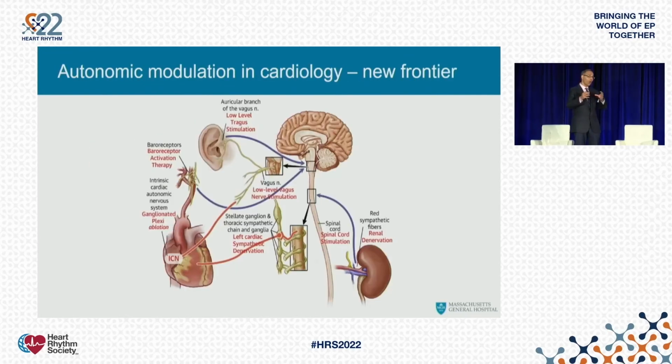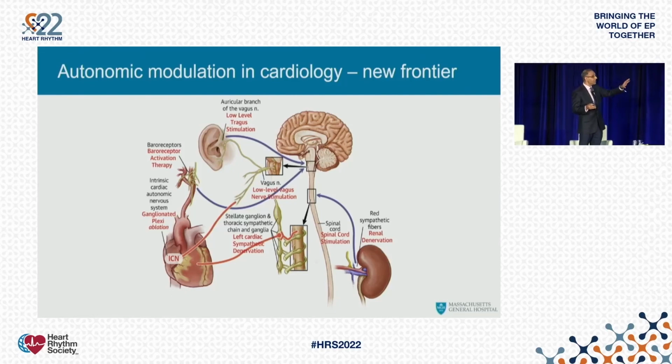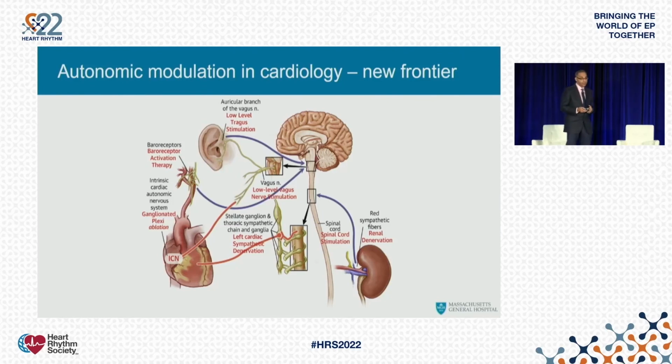There is a whole spectrum of autonomic studies that potentially could be done, but of these different areas, whether it's the tragus, the vagus, renal denervation, or intrinsic cardiac autonomic ganglia ablation or stimulation, the only one that has panned out so far is Baroreflex Activation Therapy. So I'm really excited about the potential for this field.